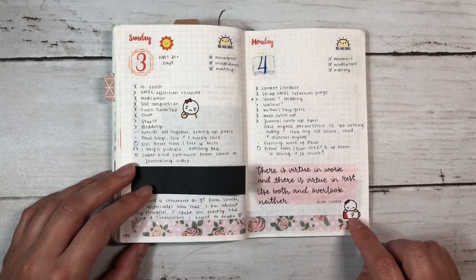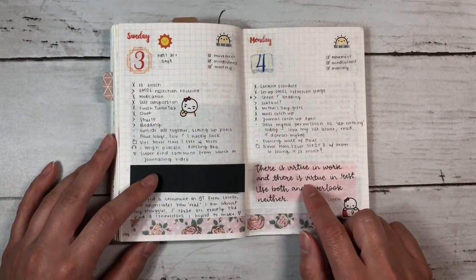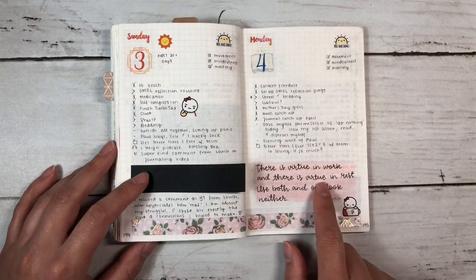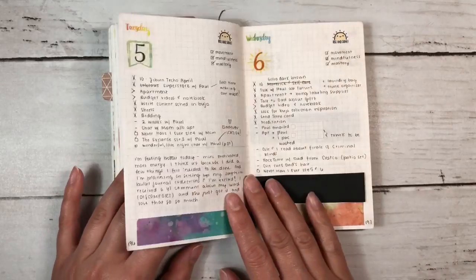This was a day I was feeling a little bit depleted, so when that happens and I don't feel like journaling, sometimes I'll leave it blank and sometimes I'll find a quote that's really resonating with how I'm feeling. So that's what I did on this day here, and I just used a Tombow dual brush pen for the background, and I have some more Simply Gilded washi tape.